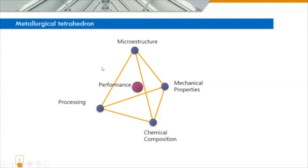This tetrahedron tells us the relationship between four parameters that give us the performance of the material. First is the chemical composition. Then the processing, the mechanical properties, and the microstructure. The relation of those four is the performance that we have in the material, in this case, the steel.